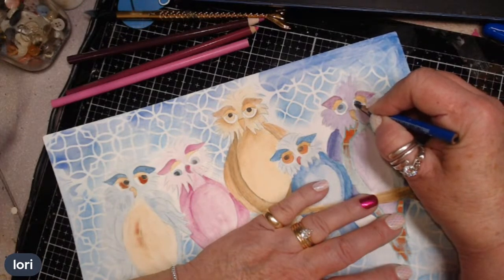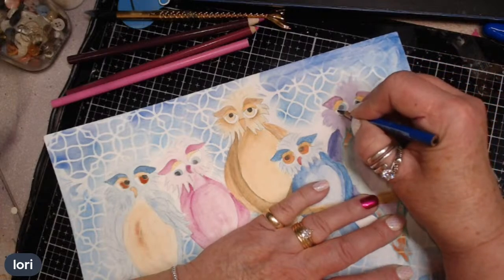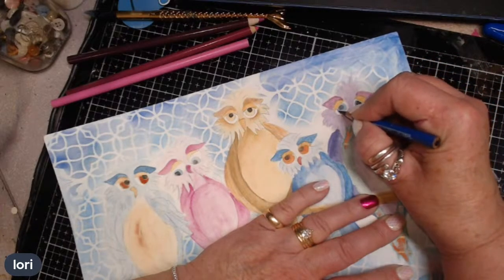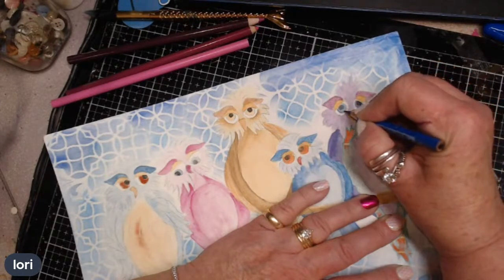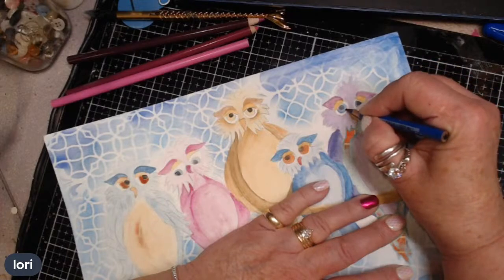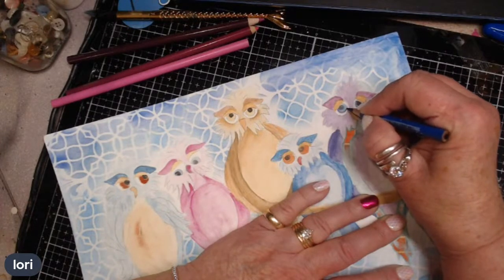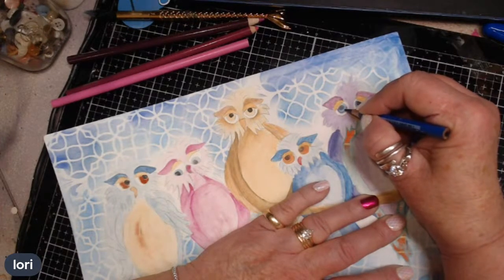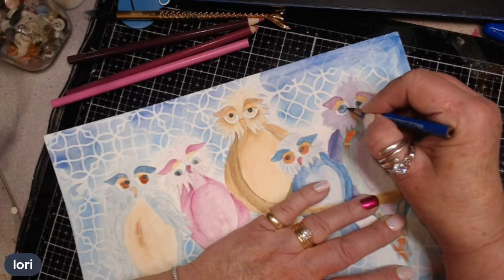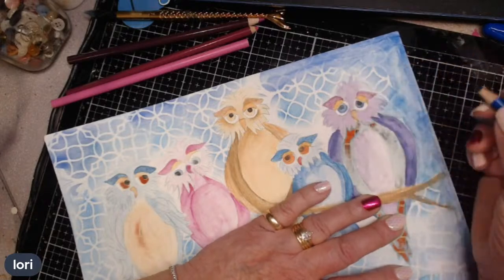I'm just going to come around and try to darken the outside of this guy's eye. And here too. This outside edge. Now, these, of course, are just regular pencils. I could have used watercolor and then gone back in there to blend those in, but hey, that probably would have been the smarter thing to do.